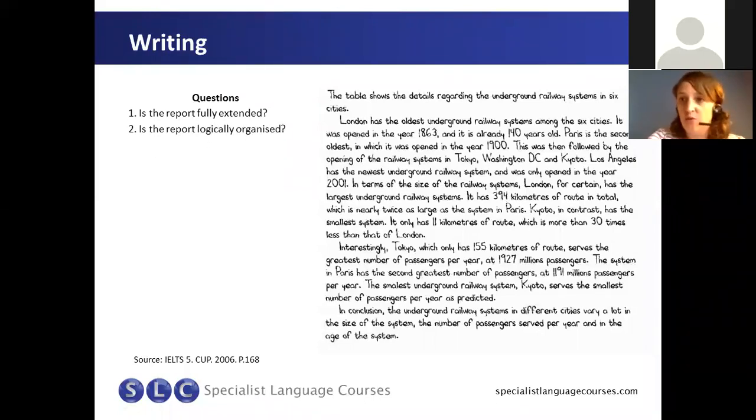Is it logically organized? Now, this is an interesting point. The progression was clear, good. This has been organized in a good way. We have clear paragraphs, we have linking phrases, and we have linking devices as well. Is there an accurate range of vocabulary? So the vocabulary is mainly accurate.